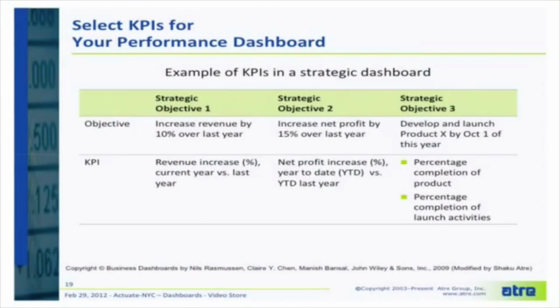To tell you the truth, we will not have strategic dashboard if we do not have operational people. People in the trenches are very, very important, because of them we have the data. Remember that. Okay, so now let's take just one strategic objective, increase revenue by 10% over last year.